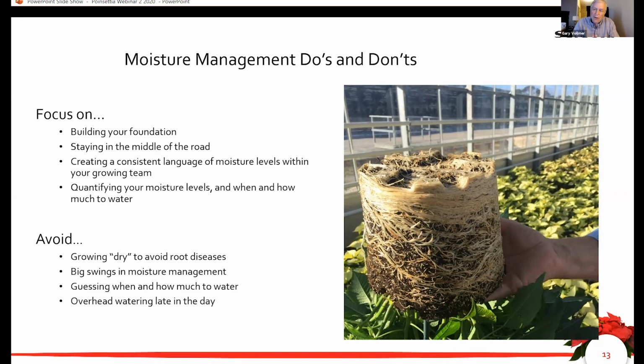If you're growing a little bit on the drier side, that's okay. If you grow a little bit on the wetter side, that's okay. But you don't want to go dry on Tuesday, drowned on Wednesday. That's just a recipe for pythium. Yeah, that's an easy way to cause issues, right? And destroy all the work that you've done to this point.